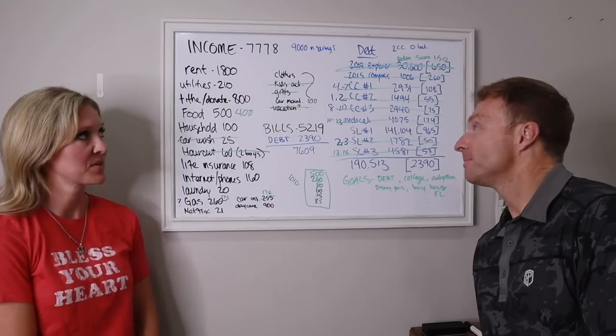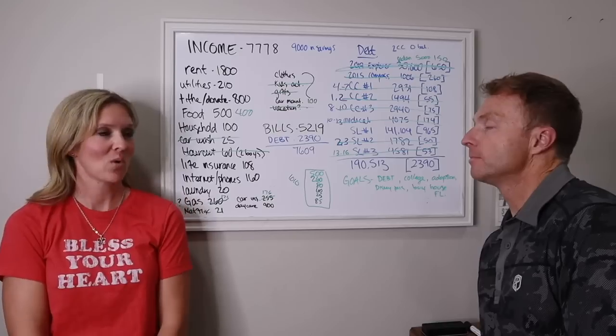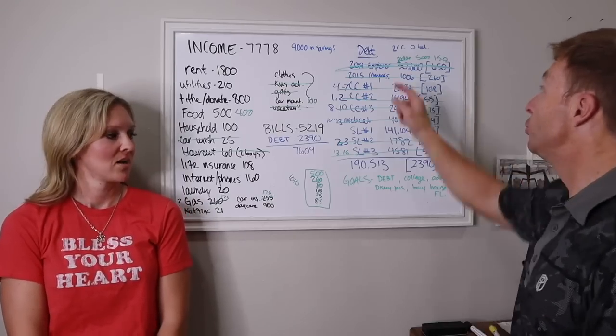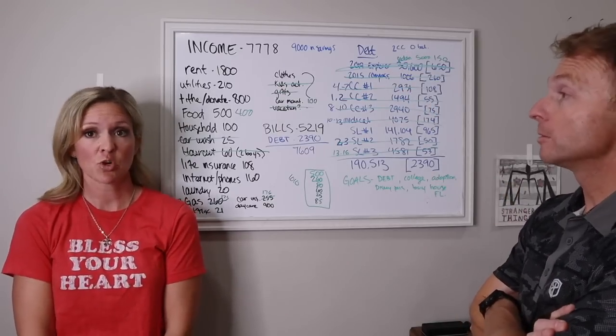I wrote up on the top of this board 2 credit cards at $0 balance. Why are they open? Oh, you're saying they have 2 more open balances? No, there's a 0 balance. Right, 2 more open credit cards.